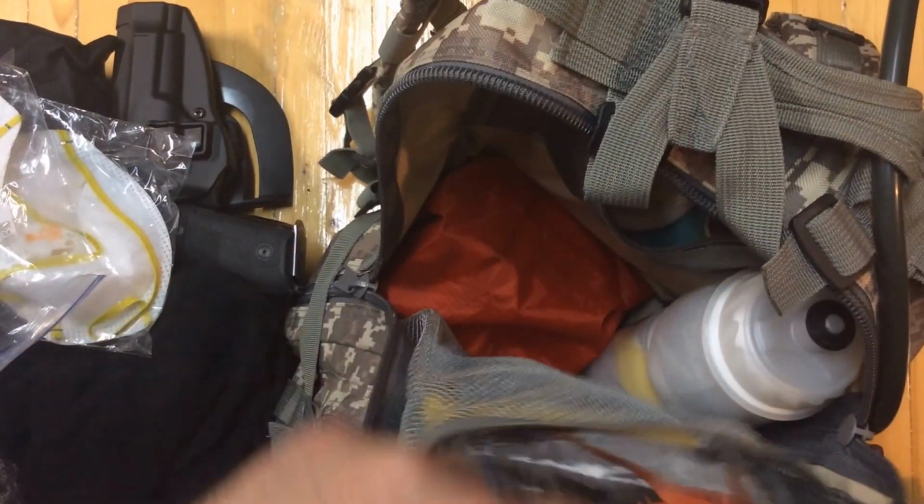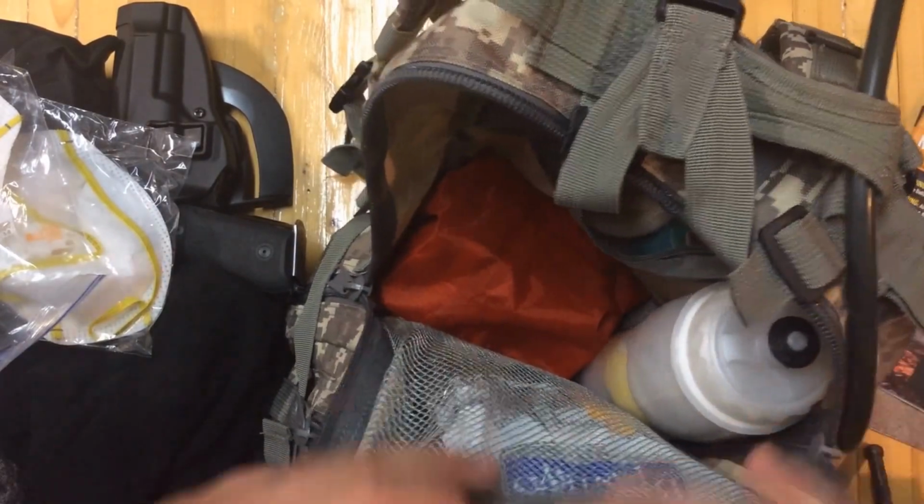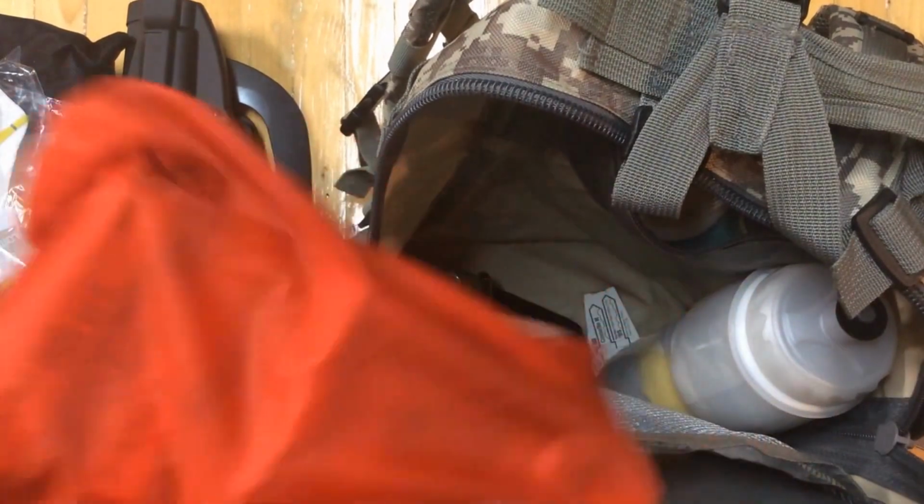It's a freeze-dried meal. So this is a get-home bag. It's not a bug-out bag. There's really no sustaining to this bag. It's just simply get home. We'll talk about that bag here in a minute.